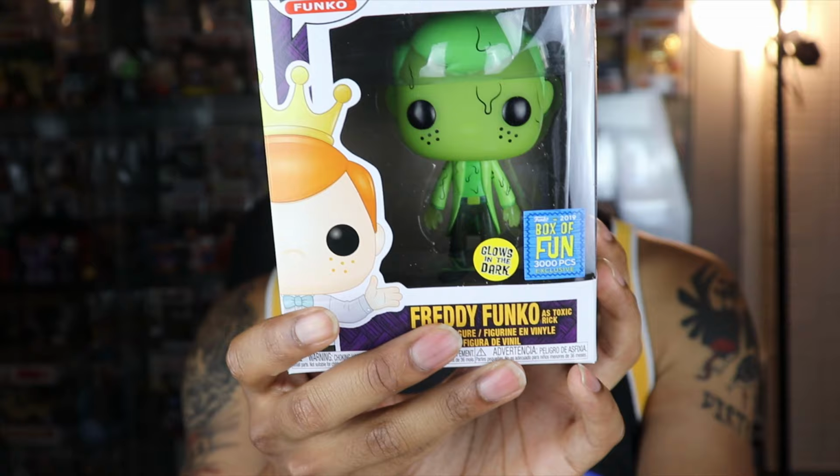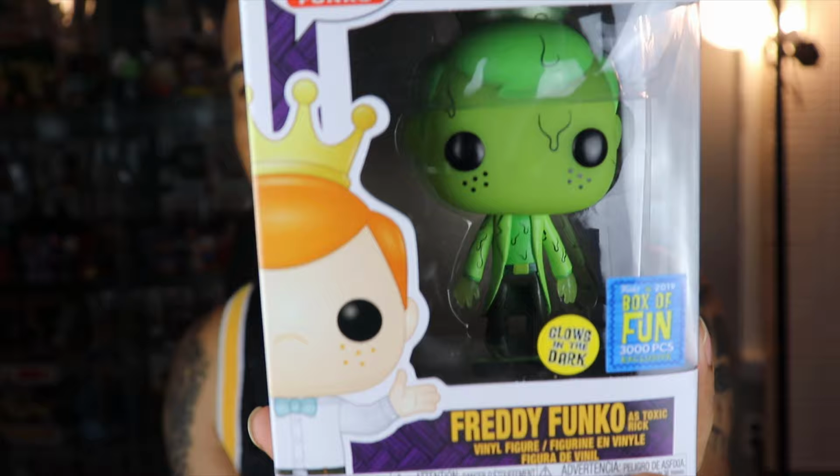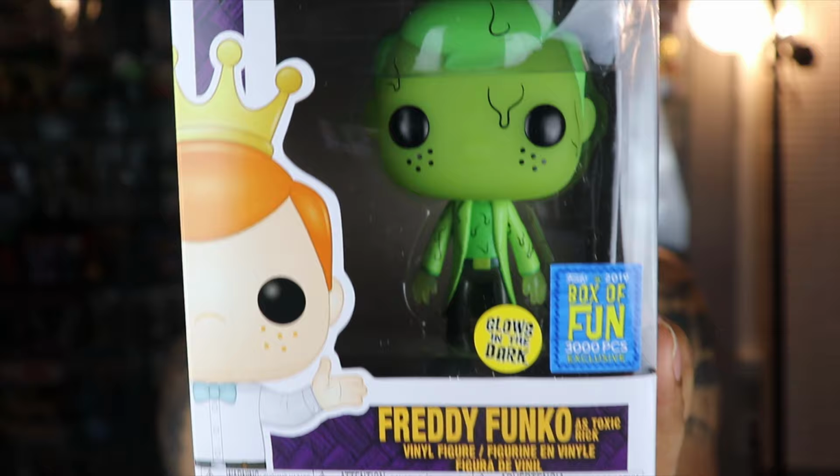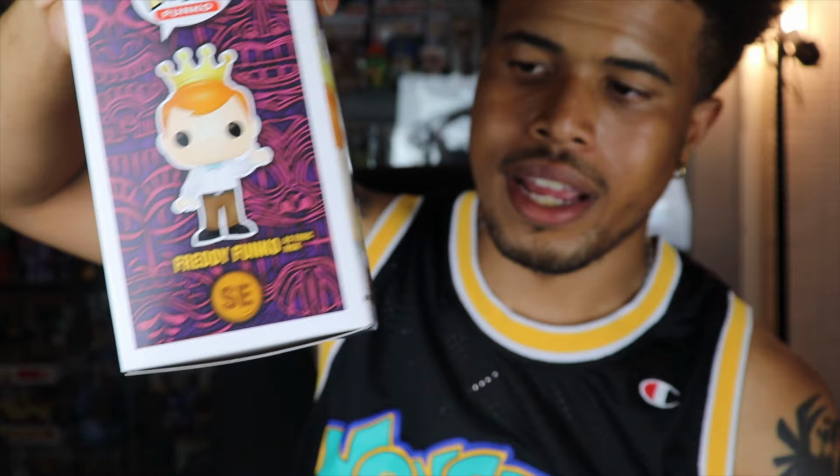Here's the first Pop. So there is the Toxic Rick from Rick and Morty, Freddy right there. So that's pretty cool. I do like Rick and Morty. I don't think I've ever seen the episode that they have Toxic Rick, but I am familiar with them. This is a glow-in-the-dark Pop. Pretty cool. This one is limited to 3,000 pieces, so that's pretty cool to get one that has such a small run like that. Yeah, this one's cool. Like I said, I like the Freddies that they make from other cartoon characters they have licenses for. So there you go, the Toxic Rick Freddy Funko right there from Comic-Con. So hopefully they have some more Freddies and no more Tikis. They're three per box, they were 50 bucks, so you can't really go too wrong with these.